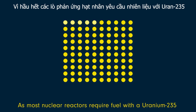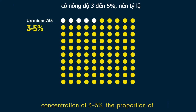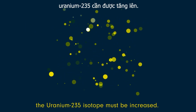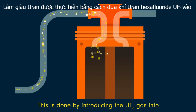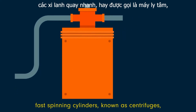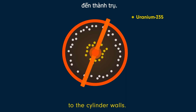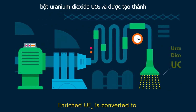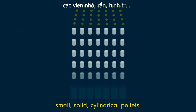As most nuclear reactors require fuel with a uranium-235 concentration of 3 to 5%, the proportion of the uranium-235 isotope must be increased. This process is known as enrichment. This is done by introducing the UF6 gas into fast-spinning cylinders known as centrifuges, where heavier isotopes are pushed out to the cylinder walls. Enriched UF6 is converted to uranium dioxide powder and formed into small, solid cylindrical pellets.